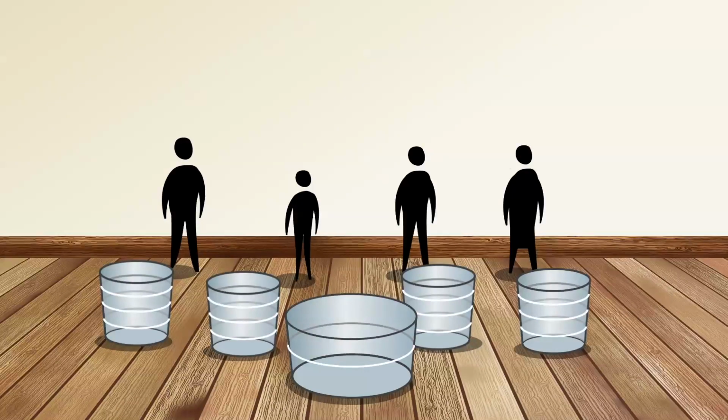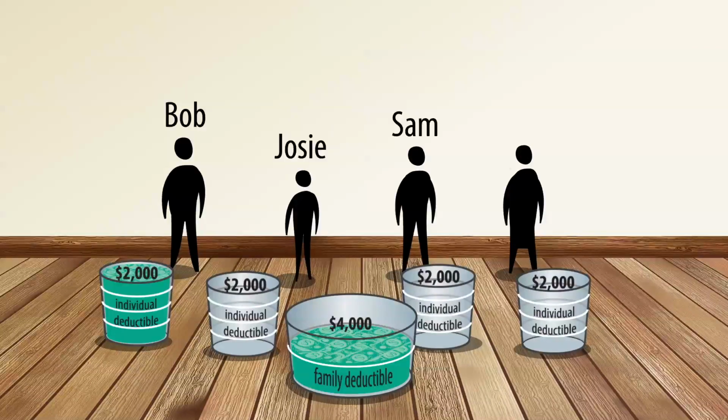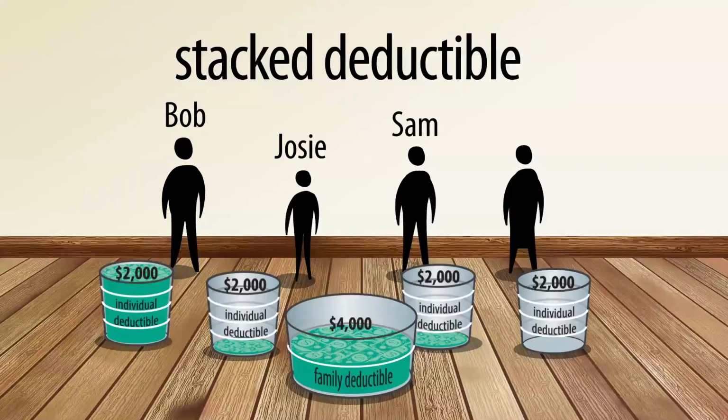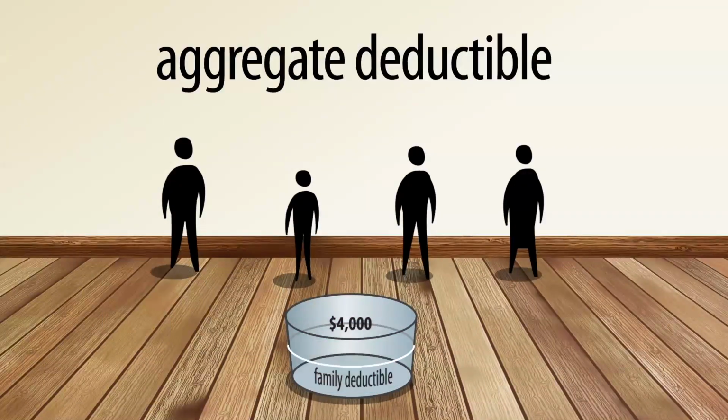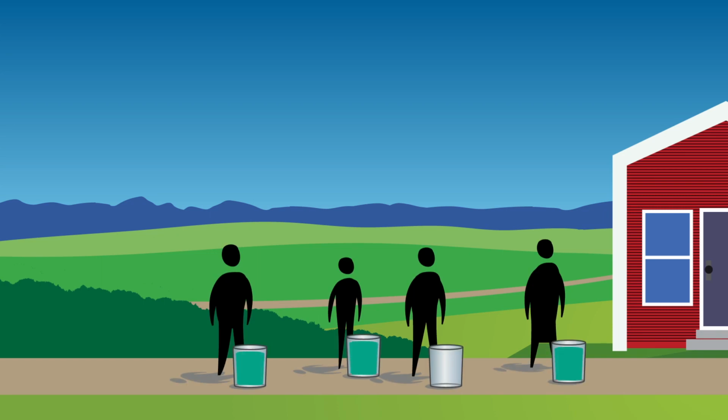The Wilson family has a plan with a $2,000 individual deductible and a $4,000 family deductible. Bob, the father, has a procedure that costs $2,000. Then, Sam and Josie each have an office visit that costs $85. With a stacked family deductible, Bob meets his deductible and begins receiving benefits, while the visits for Sam and Josie go toward their deductibles and toward the family deductible. With an aggregate deductible, Bob's expenses do not meet the $4,000 deductible, so the family does not receive reimbursement for the office visits. Occasionally, a plan may require 2 or 3 family members to meet their individual deductibles before the family deductible is satisfied.